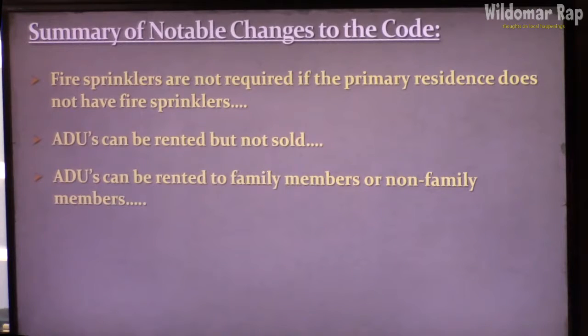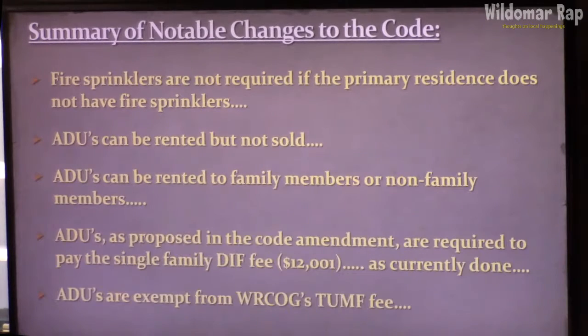I talked to County Fire today to get their take on that law, and they said as long as it's between that 750 to 1,200 range, they will not require fire sprinklers in these ADUs. As I mentioned, the ADUs can be rented, but not sold, excuse me. They also can be rented to family members or non-family members.